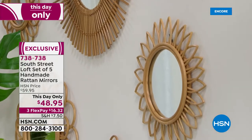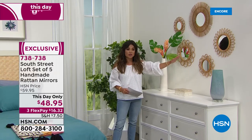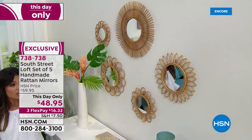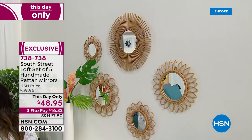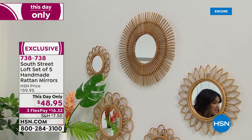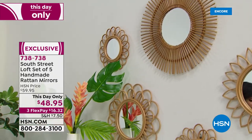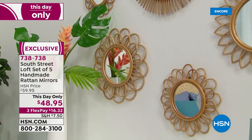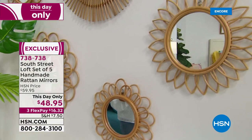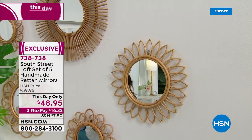These are handcrafted. They have a perfect five-star rating. This is the lowest price we've ever offered on the set, the whole five-piece set for $48.95, but it's only for today. It's called a This Day Only, just like a Today Special. So you can group them together, you can separate them, use them in different rooms if you want to. It can be boho, coastal, tropical. It's very eclectic. And I love the look. You get a little bit of sunburst, a little bit of floral as well. The size range goes from 17.7 inches in diameter to 15.9, 14.4, 12.2, and even the smallest one is still over 10 inches across. So they're a great size, beautiful set here, and so many different ways to use these.